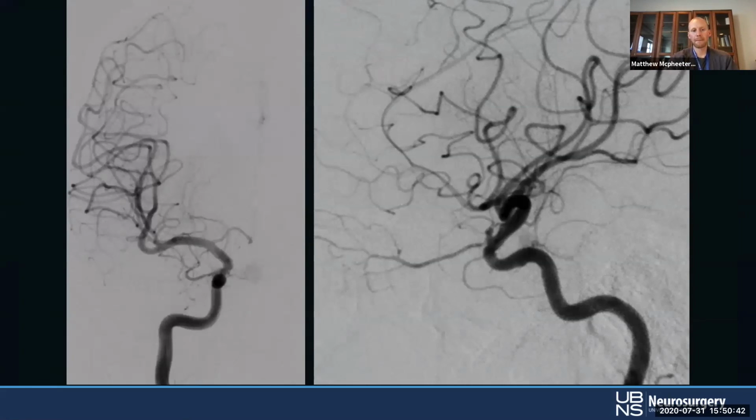Looking at this one, I think it is a right ICA injection. Right ICA, perfect. And going up on the AP view, you do see that really dark spot. So what is that? Cavernous, yeah, that's right. So cavernous, that's not really an aneurysm. So if we continue on upwards, I'm not seeing anything. Yeah, you're not seeing a whole lot on the AP.